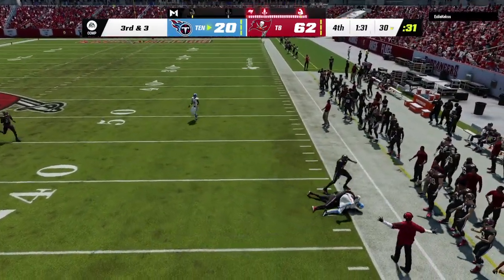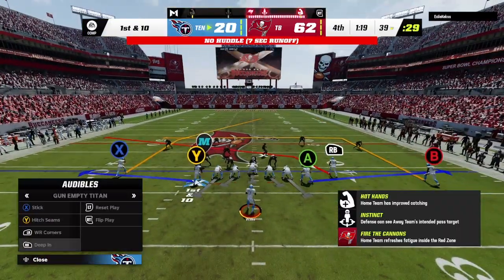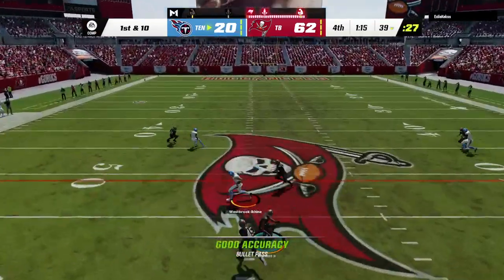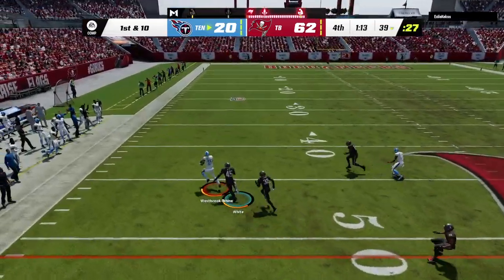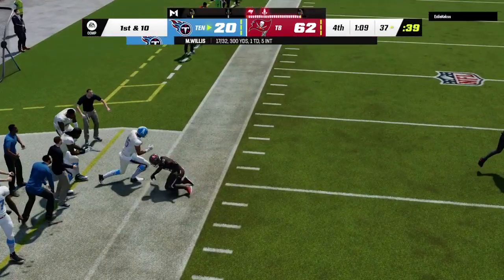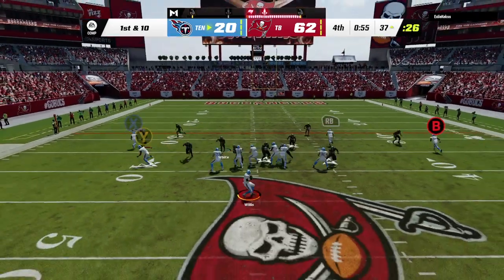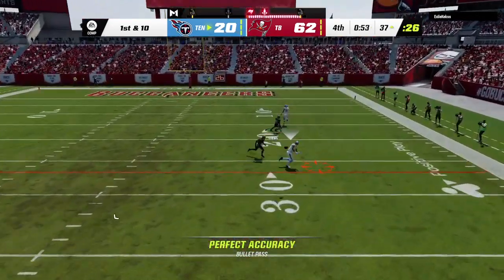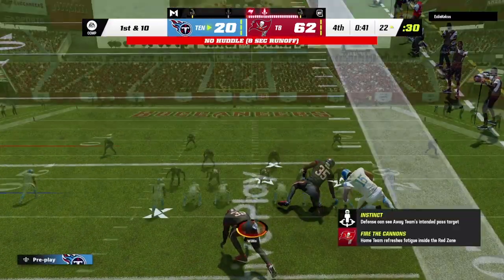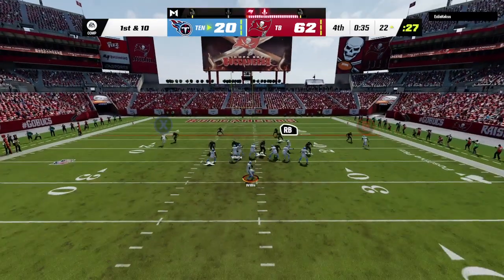That's caught. Nick Westbrook-Ikhine with it. And we will have a Titans first down as they're able to get the third down conversion. To the air on first down. Here's Willis. Open man, Westbrook-Ikhine, on the move past the 40. And they'll get this well past midfield before being stopped just before the 35. Again, Willis to throw. That's complete to Westbrook-Ikhine, and he'll be taken down at about the 22-yard line.